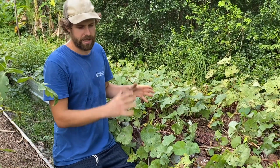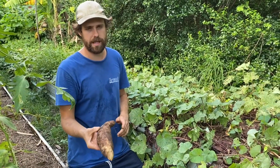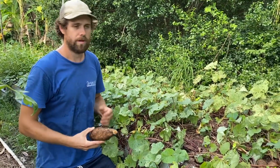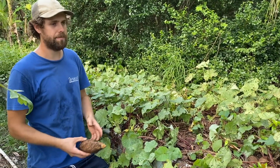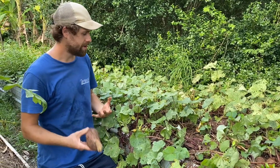It's choking out all the weeds and doing all those other things, but at the same time growing something that we want to eat. So when September rolls around, which now it's coming up on November and we haven't got to these yet, but September, October, we start to get in here and pull these out.